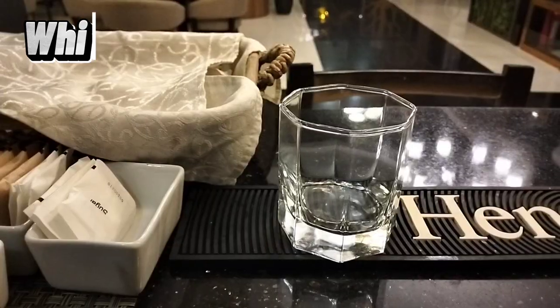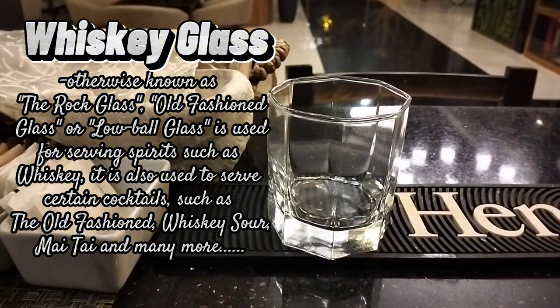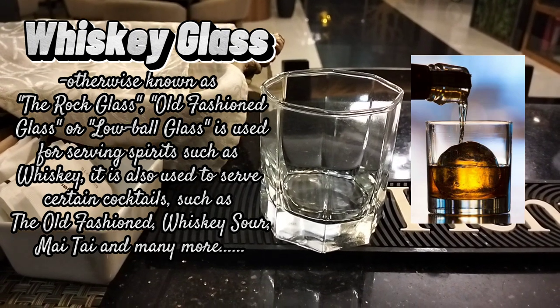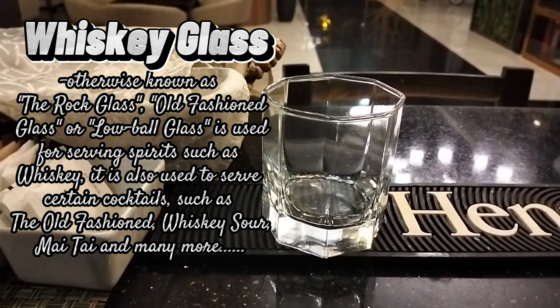Whiskey glass. Otherwise known as the rock glass, old-fashioned glass, or lowball glass, is used for serving spirits such as whiskey. It is also used to serve certain cocktails such as the old-fashioned, whiskey sour, Mai Tai, and many more.